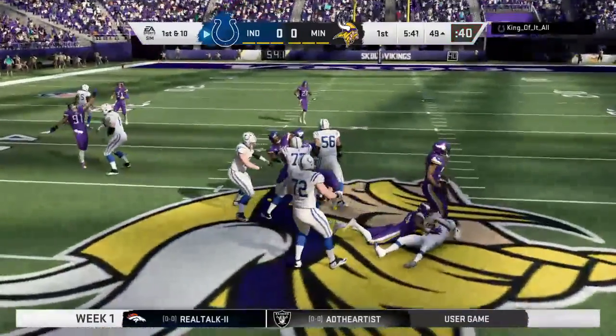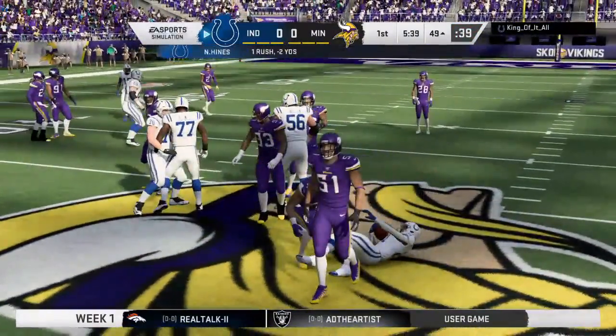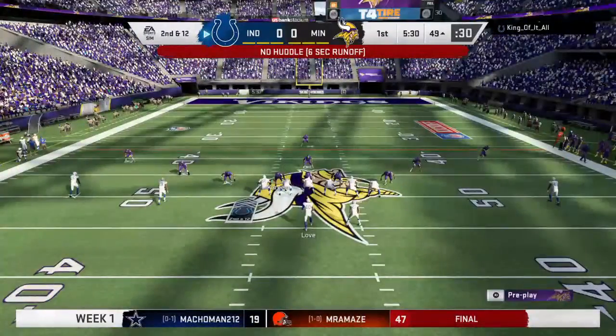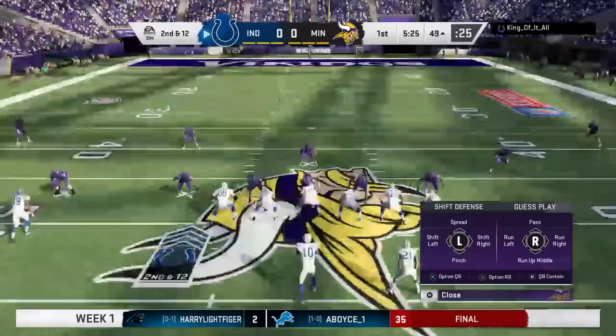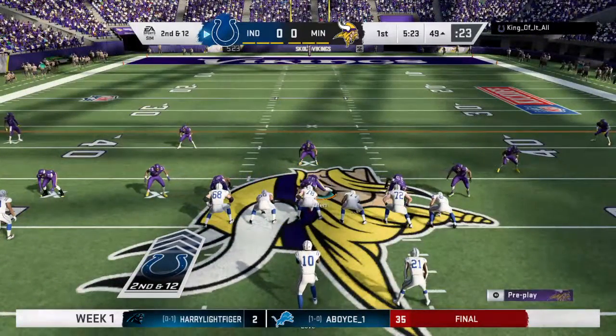Naeem Hines, his first carry. Absolutely nobody fooled there. He's going nowhere fast as he's stopped behind the line of scrimmage. So the opening play of the drive goes backwards. Now they'll come up on 2nd and 12.